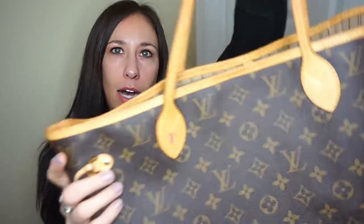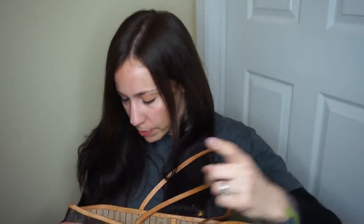And I also put a T on there. Now the reason I only went with one letter is because I noticed if you get more than one on the Neverfull specifically, it makes it look crooked even though it's not, but that's just because of how the handles are attached.